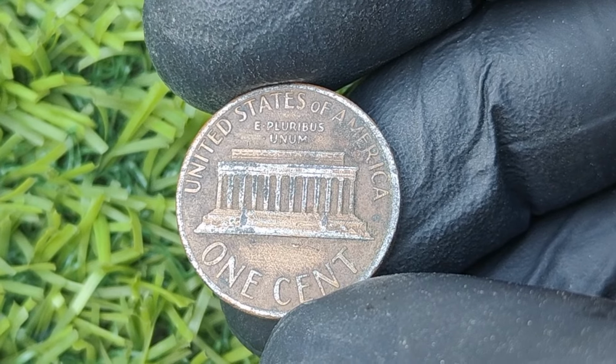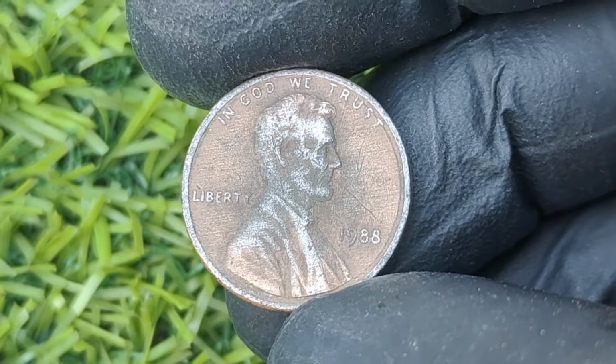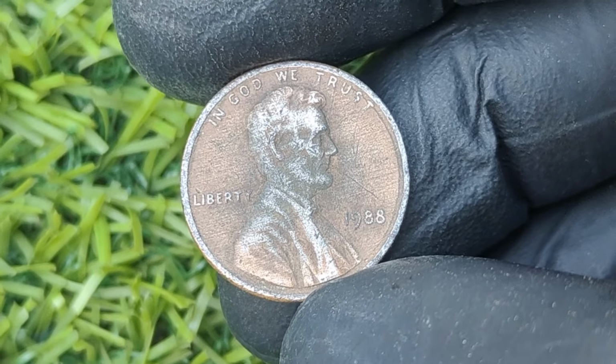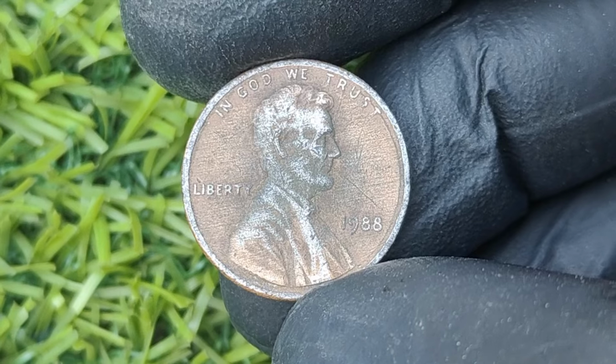You need to look for a 1988 Lincoln penny with no mint mark under the date, and on the reverse, instead of the sharp FG initials by the memorial, it has a blurry or missing FG, matching the 1989 design. Use a magnifying glass. Take your time. It's worth it, and if you find one, you don't go to the bank. You go to an expert coin appraiser or trusted auction house.